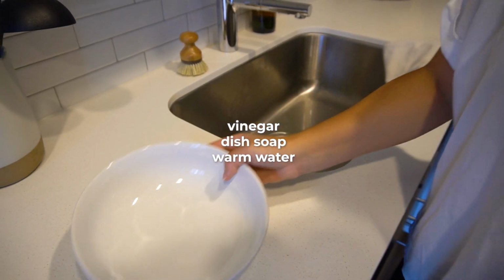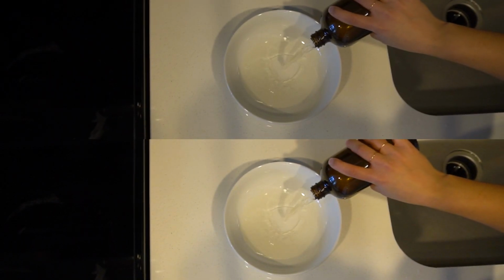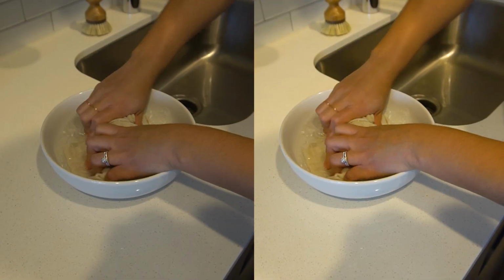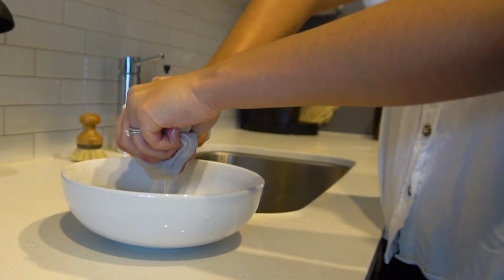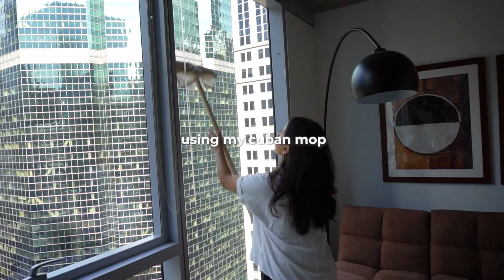So today I'm going to be using a vinegar, soap and water solution with a cotton rag, and we're going to be finally cleaning these giant windows. They're huge and I just never think of them. You don't think of them as an object in your house that you have to clean, but no, it is so necessary. These windows were disgusting.